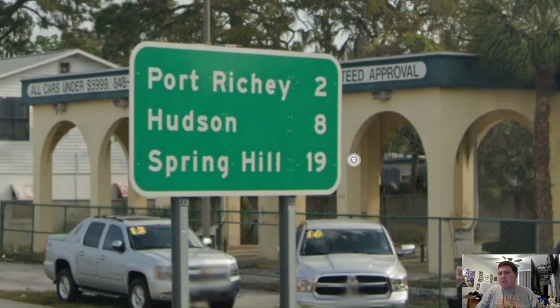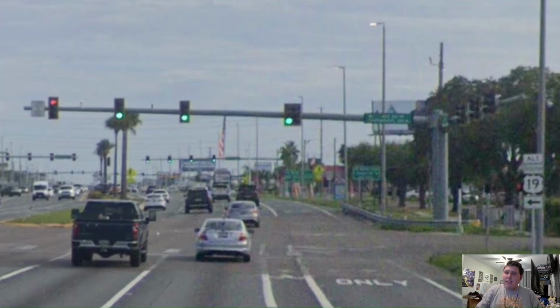And then we get another mileage sign later up the road, and we still get Spring Hill as our primary from 19 miles away. And here, just south of Spring Hill, we're meeting with the alternate route of US Highway 19. And US 19 is going to be continuing north towards Crystal River, Chiefland, and Perry.